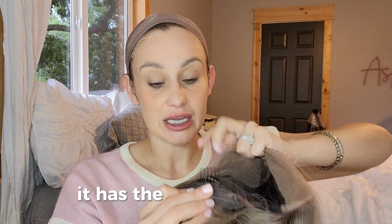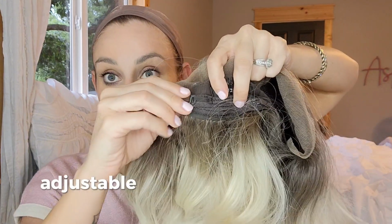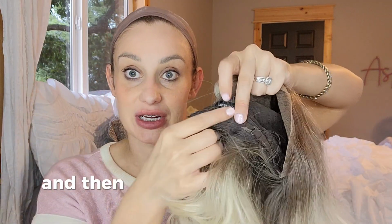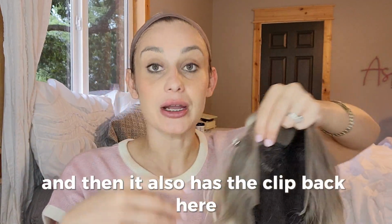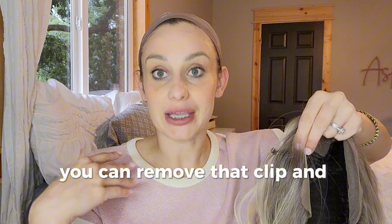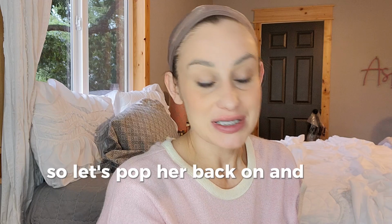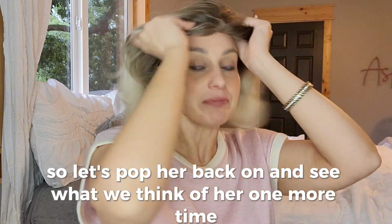It has the adjustable nape, adjustable through what I call the bra strap adjusters, and then it also has the clip back here. But again, you can remove that clip and make it even more comfortable for you if you don't need it. So let's pop her back on and see what we think of her one more time.